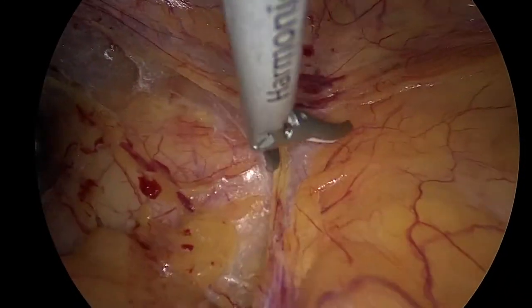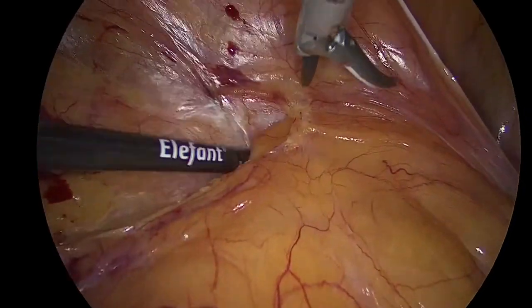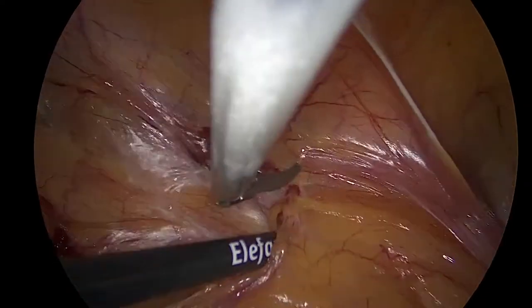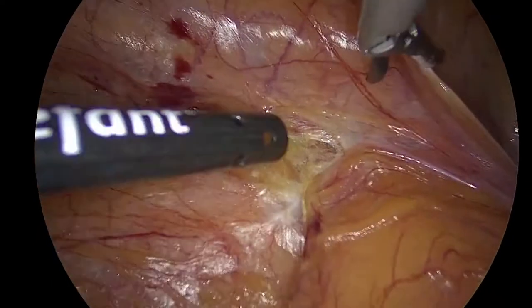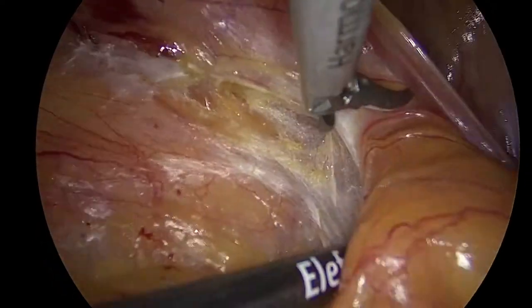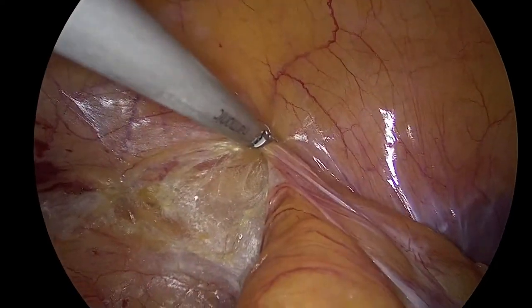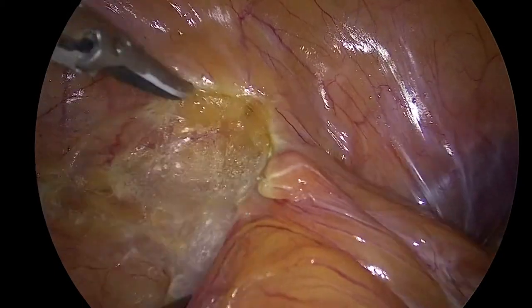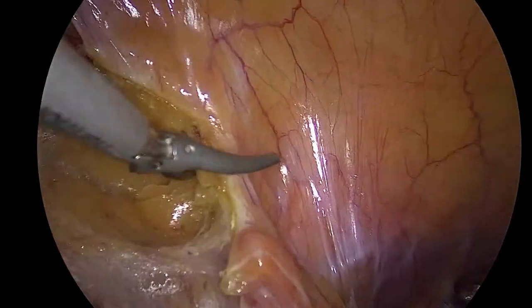Good. Nicely seen. It's very important, the movement that I did before. Show me the bowel here. Okay, the bowel is here. We continue. Rotating the table extremely towards the surgeon is very important because everything goes away by gravity. I use bipolar and harmonic. These are my two instruments that I normally use.